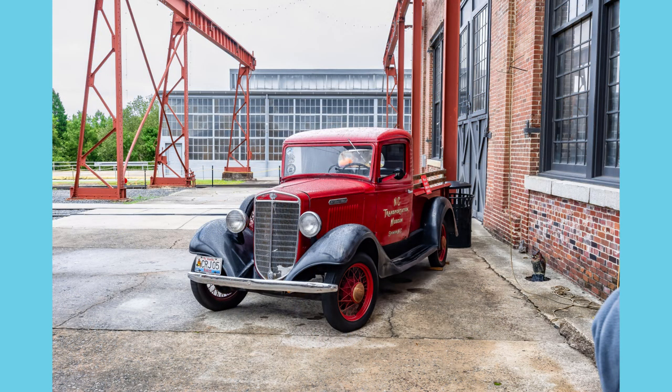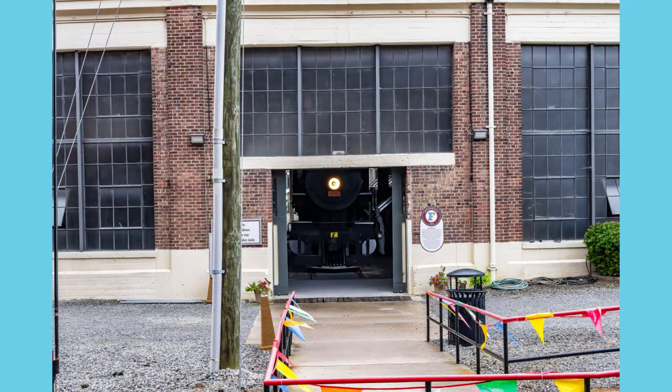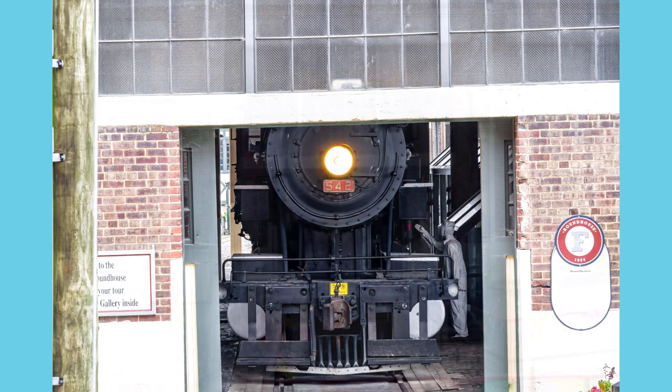We exited the main building B, and we're going over to F, the roundhouse, to see the steam locomotives and the turntable.